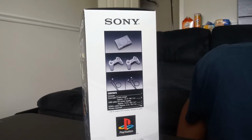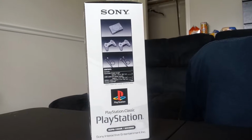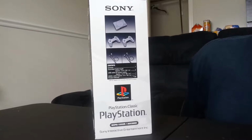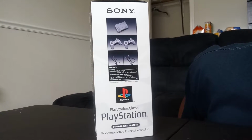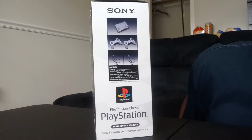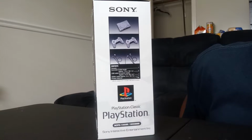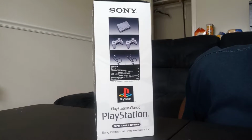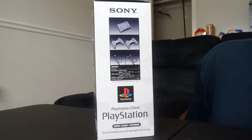It obviously contains the console. It contains the two controllers, which have a cable length of approximately 1.5 meters or 59.1 inches. It has the USB cable for power supply, which is also 1.5 meters and 59.1 inches. It also has an HDMI cable, which is approximately 2 meters or 78.7 inches. And it has printed materials, obviously, because some people have trouble setting up these types of things.